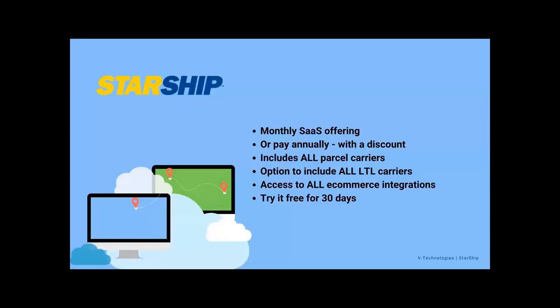So now StarShip Cloud. As I just mentioned, the difference with StarShip Cloud is that we're going to host it. We do offer monthly SaaS plans. Our SaaS plans are based off the number of parcel shipments, or I should say packages, that you process per month. And if you are doing LTL, it's going to be the number of LTL shipments. A shipment can contain, say, 20 boxes, but that would still be just one shipment.